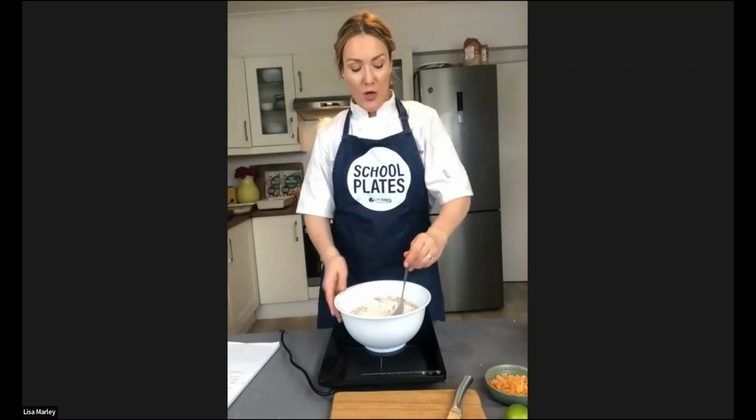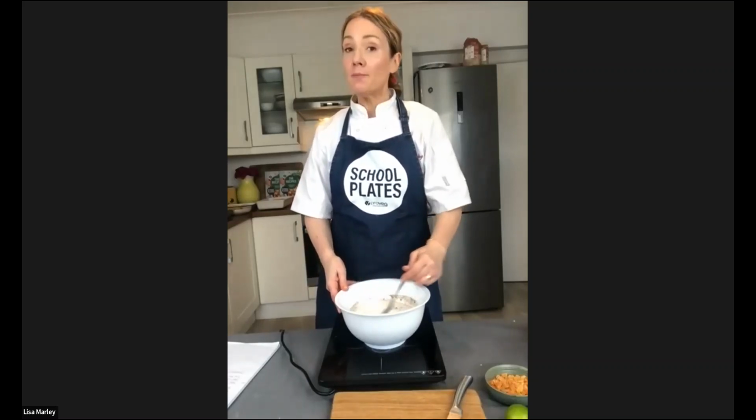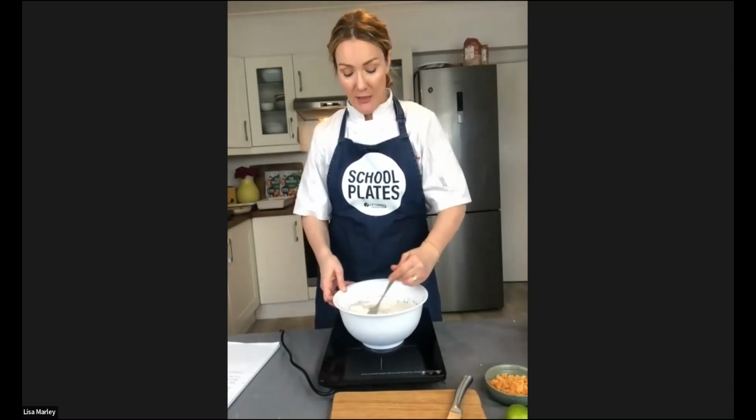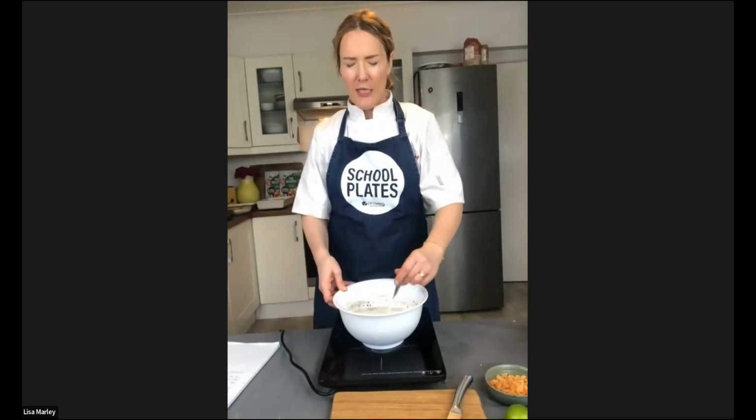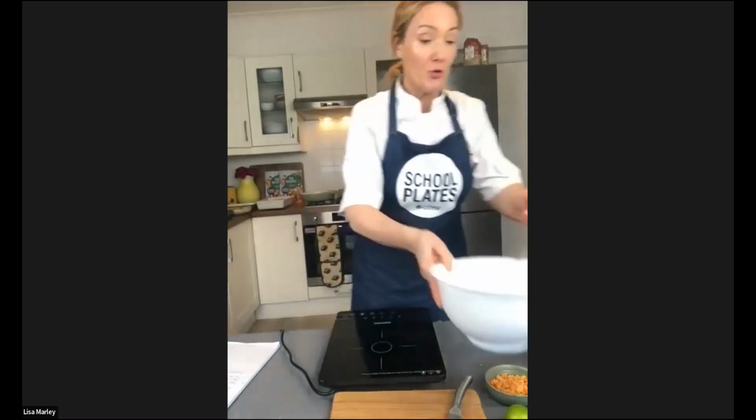I was at a school not long ago, and they steamed it. They steamed the recipe, which came out very nice. I think it took a bit longer though, that was the only thing. And then you pour it into your tray.